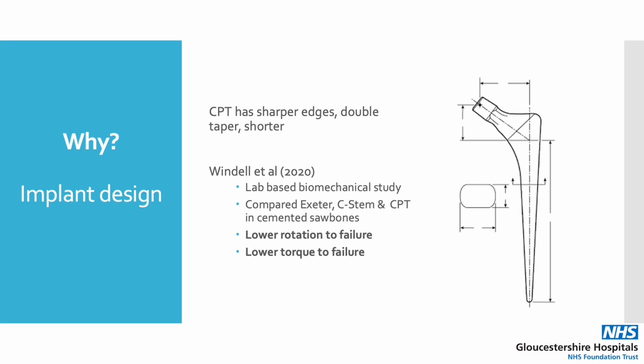So why is there a positive association between increasing stem size and fracture? Well, implant design may be a factor. The CPT stem has sharper edges, a double taper and is shorter than some other designs. As you go up stem size, this geometry becomes more exaggerated and more pronounced.